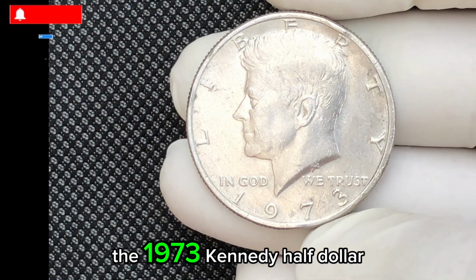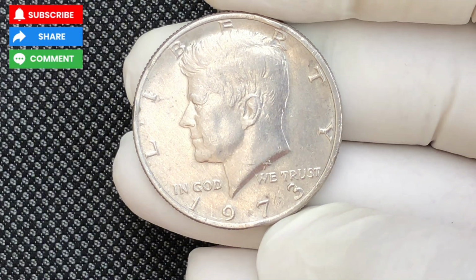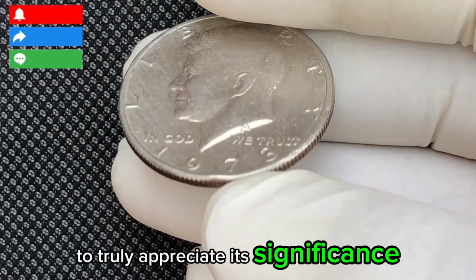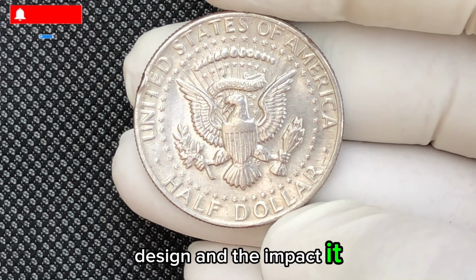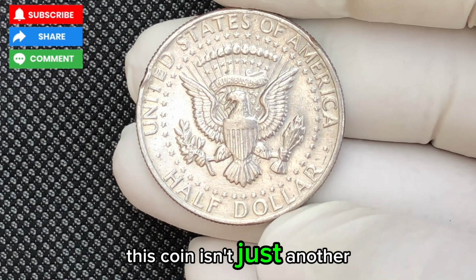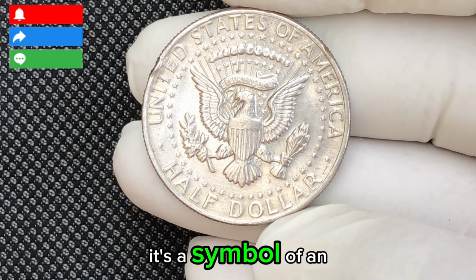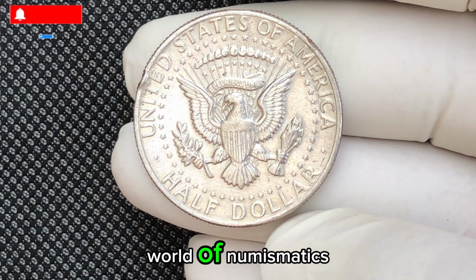The 1973 Kennedy half-dollar is a fascinating piece of American history. To truly appreciate its significance, we need to explore its origin, design, and the impact it has had on collectors and investors alike. This coin isn't just another piece of currency, it's a symbol of an era, an embodiment of remembrance, and a gateway into the world of numismatics.